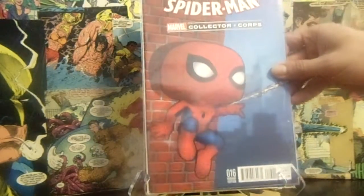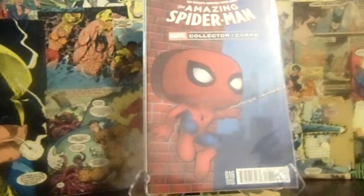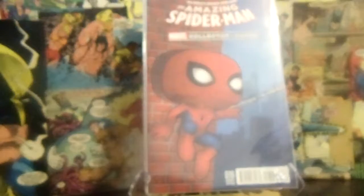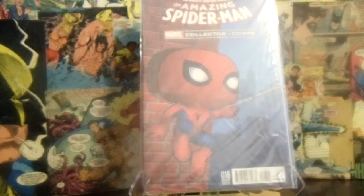Let's see, Amazing Spider-Man number 16, volume 4, number 16. This is the Marvel Collector Corps cover. It is the first appearance of Dr. Rita Clarkson, New U Technologies, New U headquarters, Parker Industries chemical plant. Yeah, I got that in the Marvel Collector Corps box, the multi-subscription box.